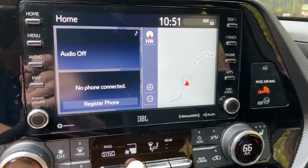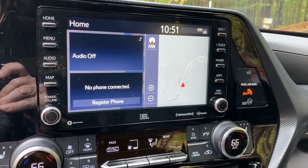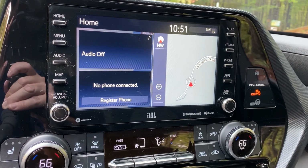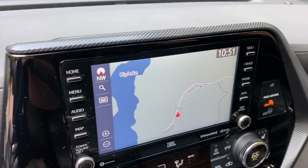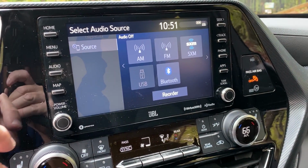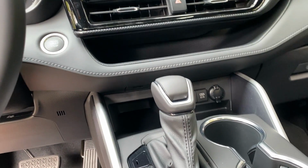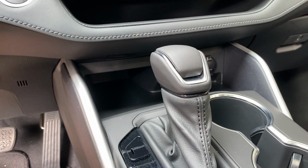Then we've got 8-inch multimedia touchscreen. Look for Android Auto, Apple CarPlay, and Amazon Alexa. It's got a sweet JBL sound system in it, dynamic navigation system. See the accents there on top? It does Sirius XM, of course Bluetooth. Here's our smart key push button start. You can also see a pocket for storing stuff behind the shifter.